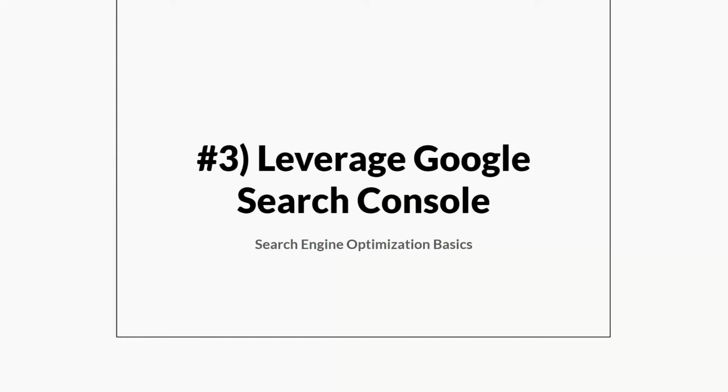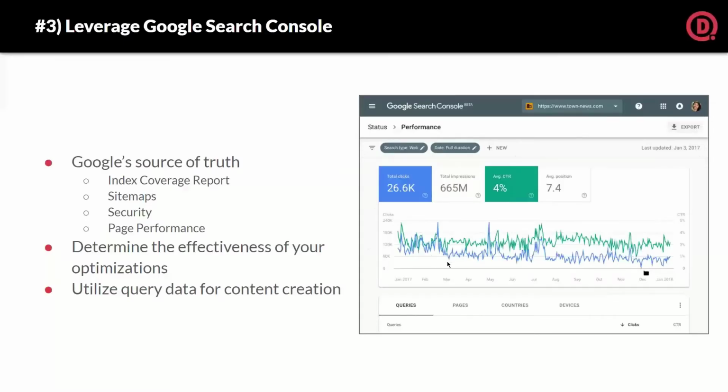So 3, which is leveraging Google Search Console. And as I've said in previous webinars, Google Search Console is one of the few ways we're getting any source of truth from Google. Lots of great information is being obtained through here. Everything from core web vital performance, our structured data sets, site maps, security issues. Obviously, we have our index coverage report, which analyzes technical performance of every page on our websites.